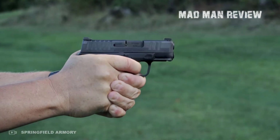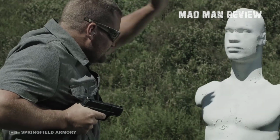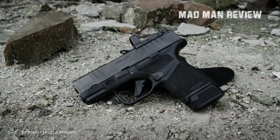In test, the Hellcat could shoot sub 1.5-inch groups with 5 shots at a range of 25 yards. That's very good for a pistol of this size. Also, the ergonomics are great as well. It is as if this gun is made for your hands.